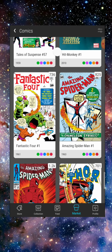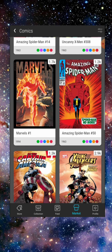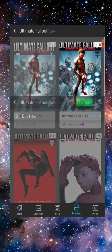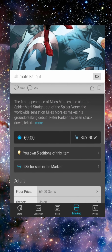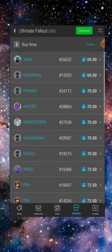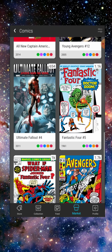So yeah, I think even at these prices, the comics are still sleepers. Like I said, we're not even on Immutable X yet. We don't even have maximum exposure yet. Even Ultimate Fallout 4, Miles Morales' first appearance, had touched $70. I didn't get a chance to get too many of these. I only have 5, even though I knew the importance of it. I only have so many gems is basically what I'm trying to say. You can't get them all, but I tried to get a few.